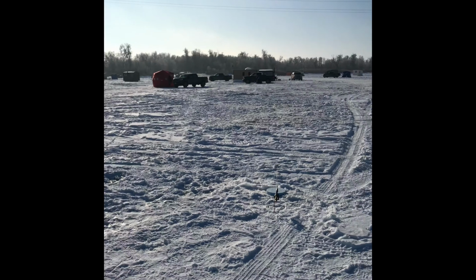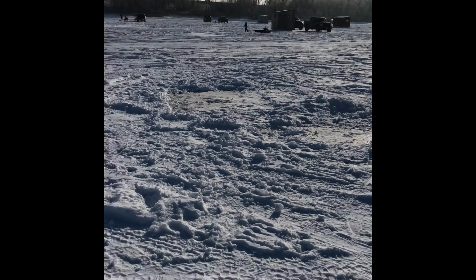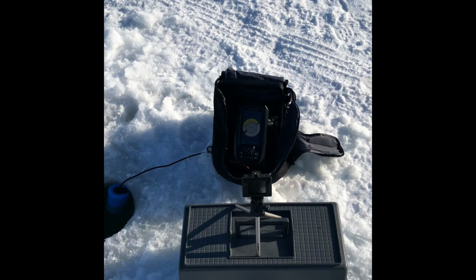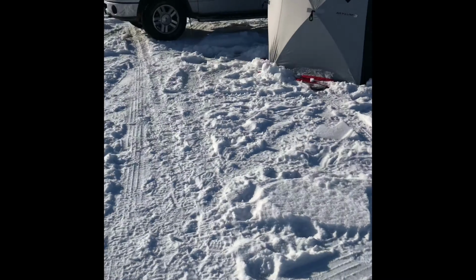It is now just after lunch. So we're going to do some lunch yet. A couple of holes drilled in the tent. I don't know if you could see from here. I'm gonna put my rod down here for a bit.